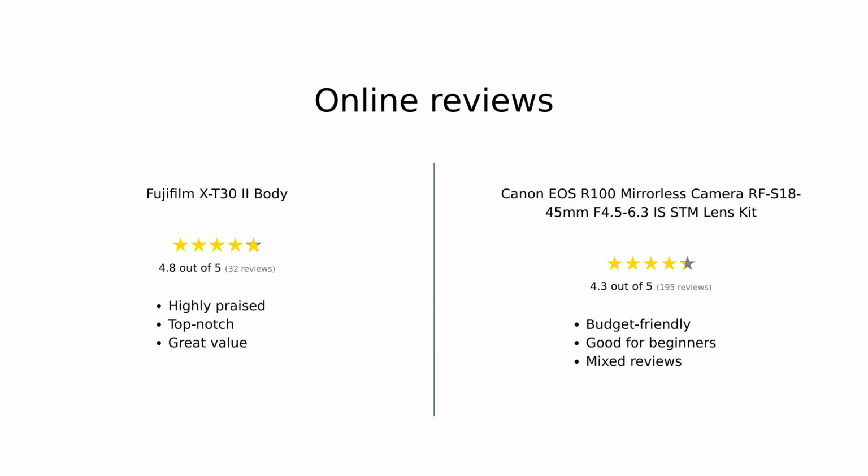Overall, the Fujifilm X-T32 is highly praised for its image quality, autofocus speed, and video capabilities, making it a favorite among serious photographers. Meanwhile, the Canon EOS R100 is recognized for its affordability and ease of use, making it a great entry-level choice, despite some mixed reviews regarding performance.